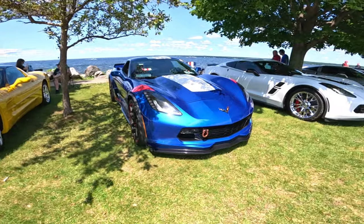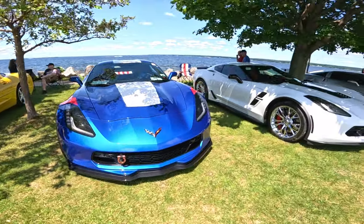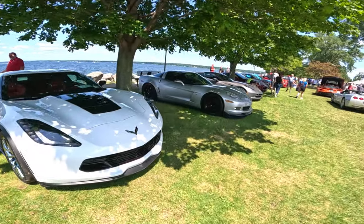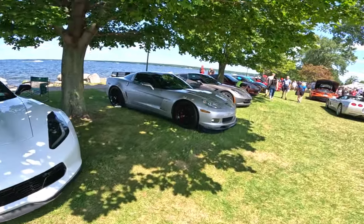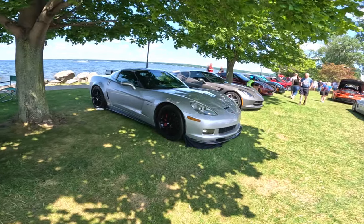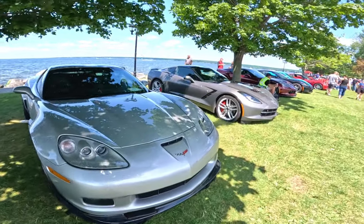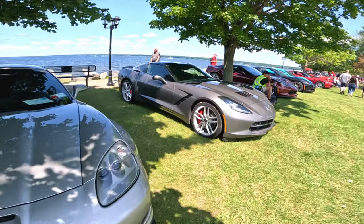But thank you for coming out today. Syracuse Corvette Club welcomes each and every one of you. Amazing. It's a beautiful day for Vets at the Beach. And another Z06. And we are up to 425 Corvettes, last time I checked. And we're hoping to get a little bit over 500 today. No doubt.